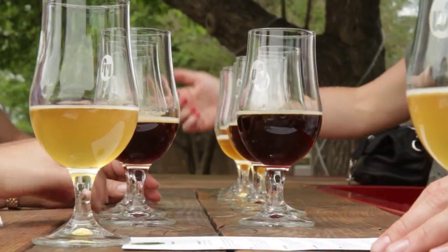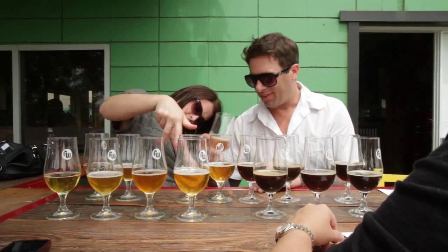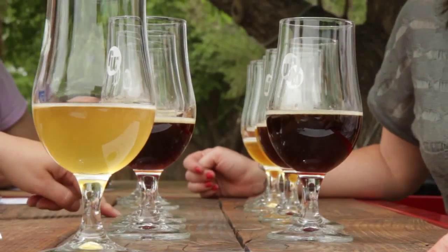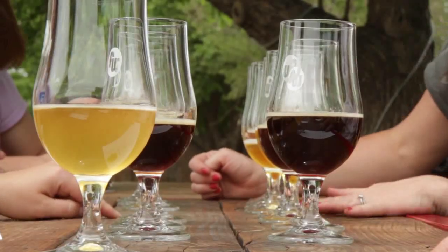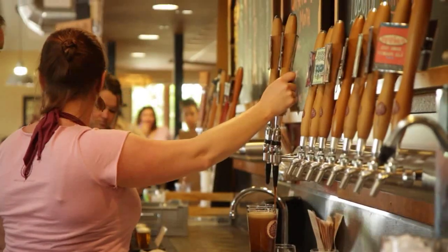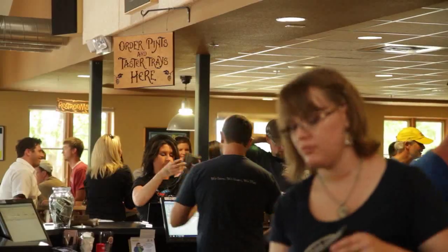Then look at the color to see how hazy the beer is. Swirl with your hand on top of the glass and smell. And smell it. That's how you capture the aromas from orange and ginger to chocolate and vanilla, depending on the beer. It's on the Easy Street at Odell Brewing Company, where you can order pints and taster trays.